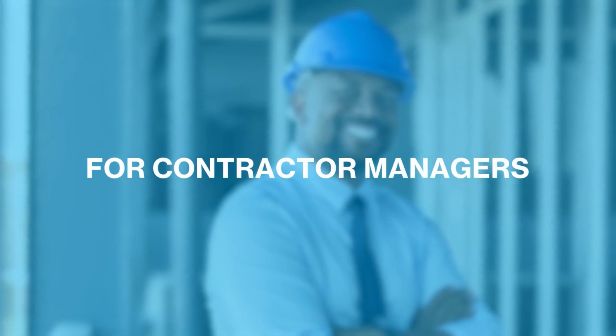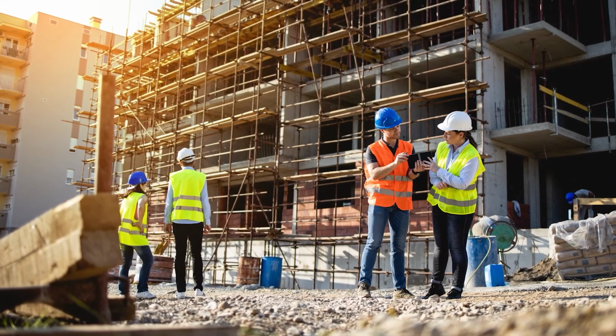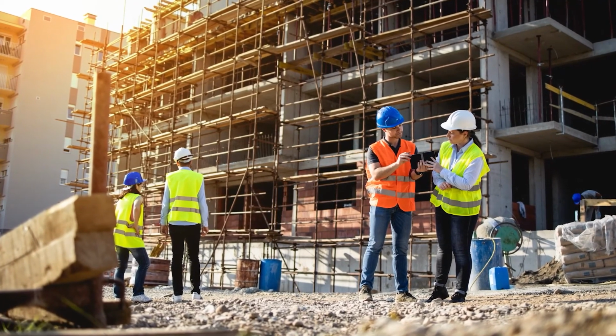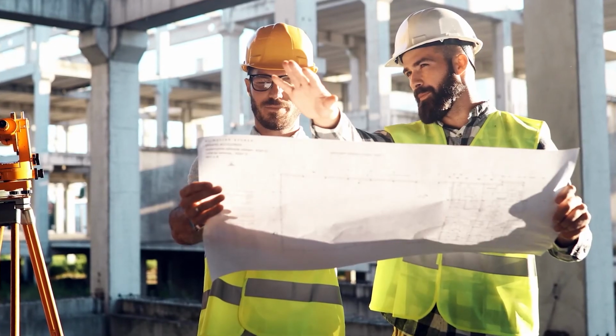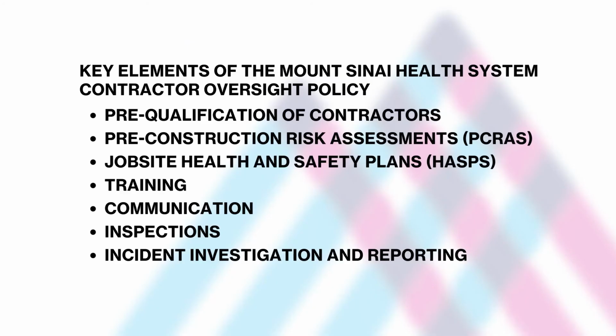For contractor managers, there are several key elements of the Mount Sinai Health System contractor oversight policy that are essential for all general contractors, prime contractors, and construction management teams to be aware of. The elements are managed by Mount Sinai Health System uniformly across the various locations to help ensure a consistent, coherent implementation of the policy.